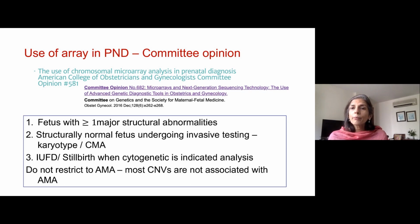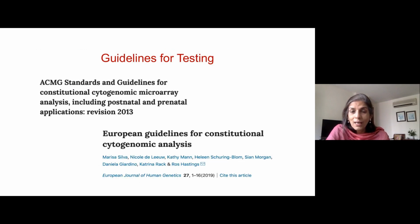It's important to remember that these tests are not limited to situations of advanced maternal age. Advanced maternal age is only associated with an increased baseline risk of trisomy 13, 18, and 21. Copy number variations, which are these microdeletions and duplications, are not associated with advanced maternal age.